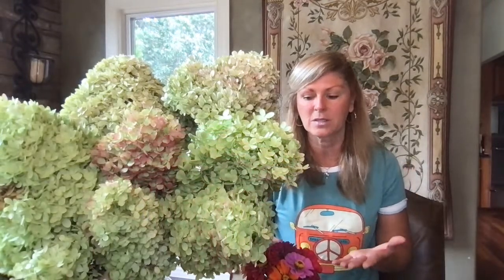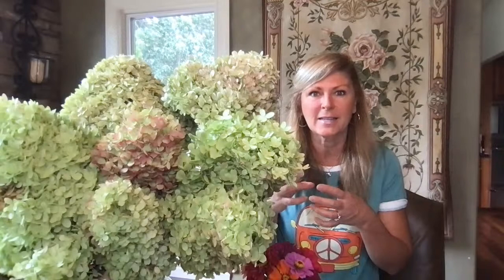So it's just something cute to have by your bedside table or by your kitchen sink or even in your bathroom. And when you have guests that come, I know this sounds silly, but people remember little tiny things like that. And it's so easy to do. So that's my zinnia.